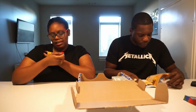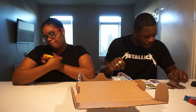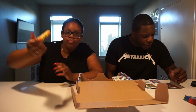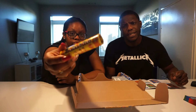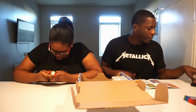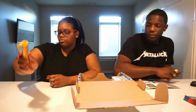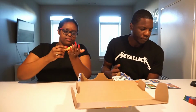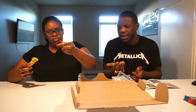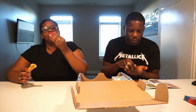Ooh. La Casitos. Chocolate de caramelo. Candy coated white chocolate and caramel. How we gonna do this? Okay, just like that. They look like M&M's as well, like probably the caramel M&M's. Look at that. Give me some. Yeah, for real. What the heck? This don't look like that on my paper.